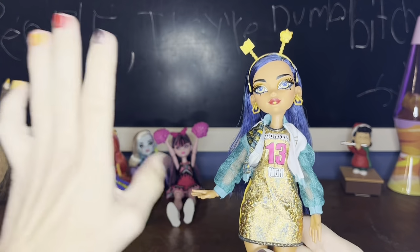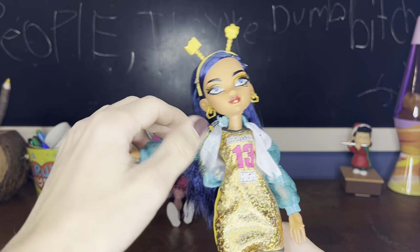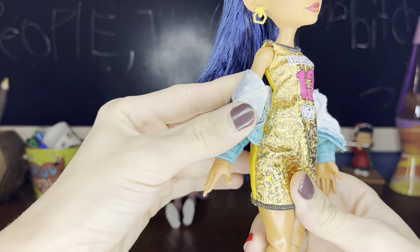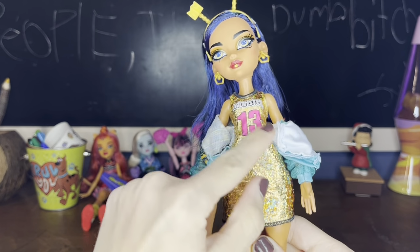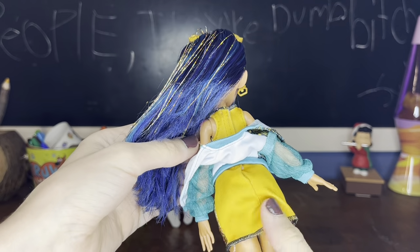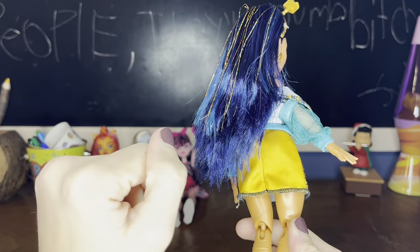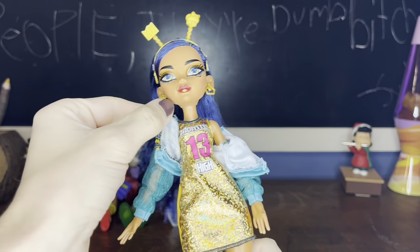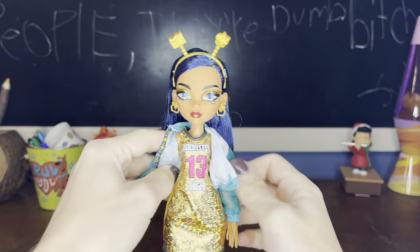And her outfit is simple but cute, and this is giving very Barbie, which I mean honestly I don't really care because it's cute. So the main piece of it is this just shimmery gold dress that has 13 on it. It's pretty cute. And then there's like this golden yellow in the back, which I really like the shade of yellow. So even though it doesn't continue all the way, I feel like it still works. I really like this dress. And then her jacket, which I love varsity jackets. So the fact that Cleo got one is everything.